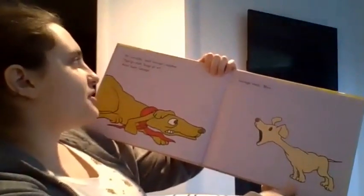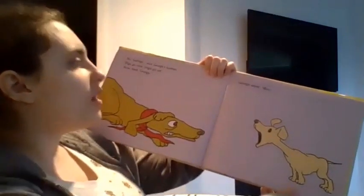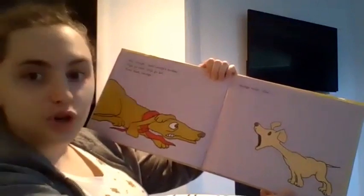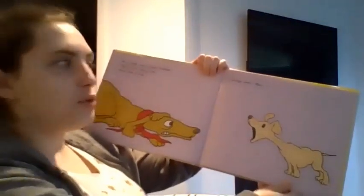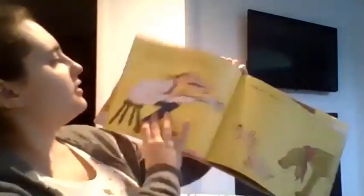No, George, said George's mother. Pigs go oink. Dogs go arf. Now bark, George. George went moo. Uh-oh. What animal goes moo? I guess we'll find out.